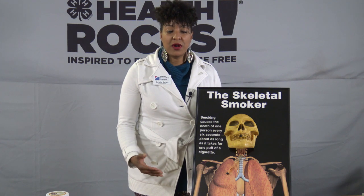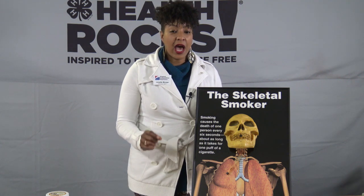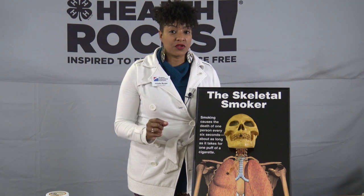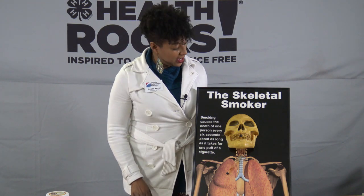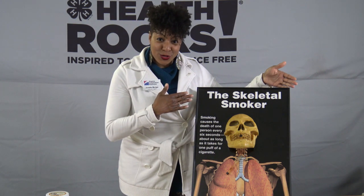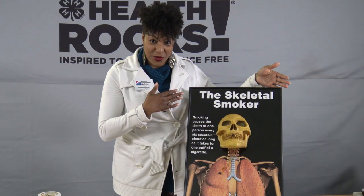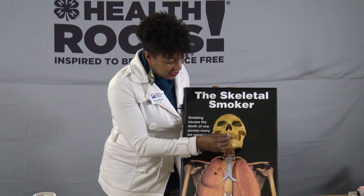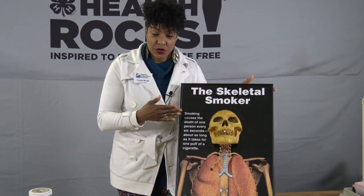So now that you know a little bit more about how the alveoli work, let's see how breathing works. More specifically, how smoking and your breathing work, and why that is so dangerous for your alveoli and the health of your lungs. So here to help me is our skeletal smoker, who's going to be the victim of cigarette smoking. So here we have a cigarette. We're going to stick that into our skeletal smoker's mouth.